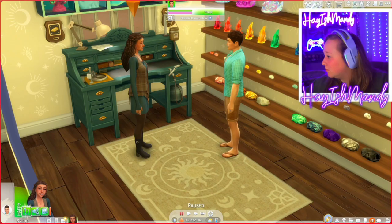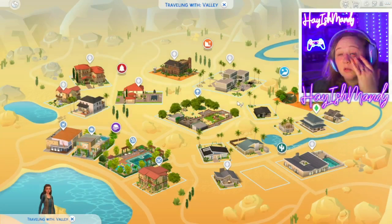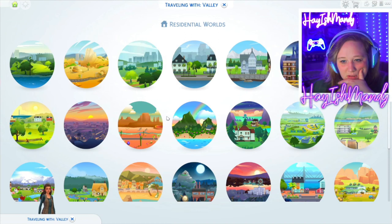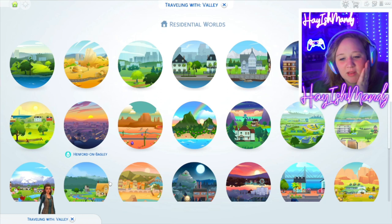All right. So we're going to go elope. You guys are saying take them to the forest. I don't know if there is necessarily a forest. Where should they go to get married? I'm guessing you guys are thinking like a nature woods type wedding is what I'm thinking that you guys want.